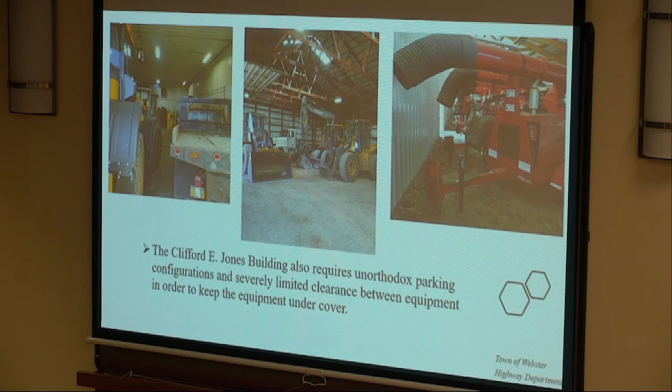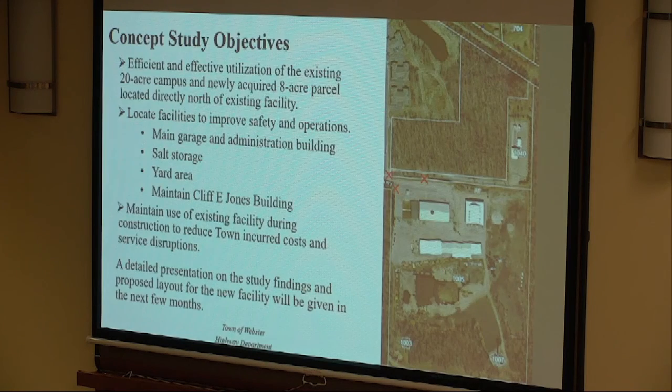The picture all the way to the right of the screen is our leaf machines as they are stored. That lean-to, which is on the back of Cliff E. Jones, you cannot even walk through, basically, at this point without a lot of maneuvering and up and down. So that's how that facility is maximized. Those are examples of that. So because of those issues, we have started to look at some concepts.